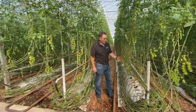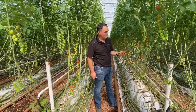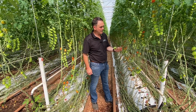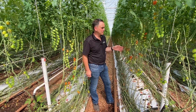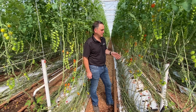These are our grape tomatoes that we grow. That's our biggest crop. These would be the little tomatoes that you would see packed in a pint maybe, at the stores or at the farmers markets. This crop in this greenhouse was planted in about the middle of February and it'll go right through till Christmas.